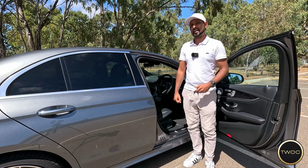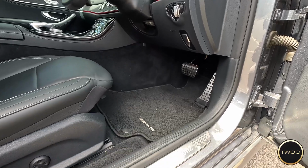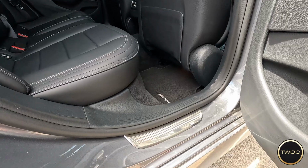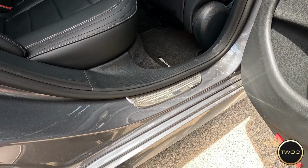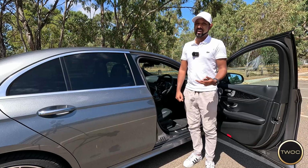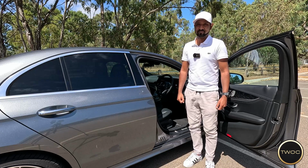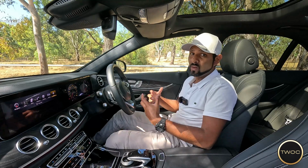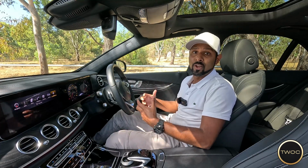The AMG Line Package also throws in illuminated aluminium scuff guards up front that say Mercedes Benz, and plain aluminium scuff guards in the back, so your backseat passengers won't know how special this car is until you park yourself inside. So, that brings us to the interior of the E-Class, which in a word is gorgeous. There's really no better way to put it.